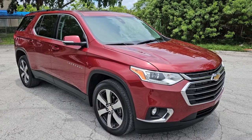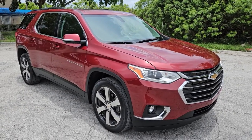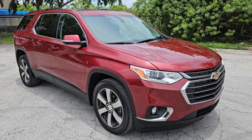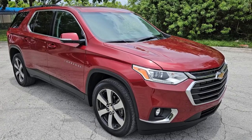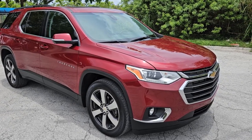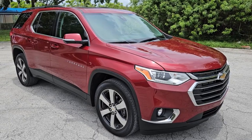Okay, well that's going to conclude our video for this 2020 Chevrolet Traverse LT all-wheel drive model. Loaded up, leather, all the toys, beautiful condition, 360 camera, really amazing shape.